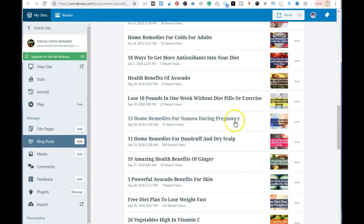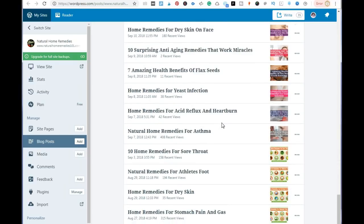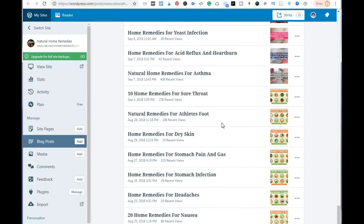There you go. You see that I am using, if I go and check for home remedies for nausea during pregnancy, I'm ranking number 2 or number 3 for that particular keyword. I'm using long tail keywords that Pinterest is showing you, is telling you: use these keywords, exact match keywords, and you are going to get ranked.